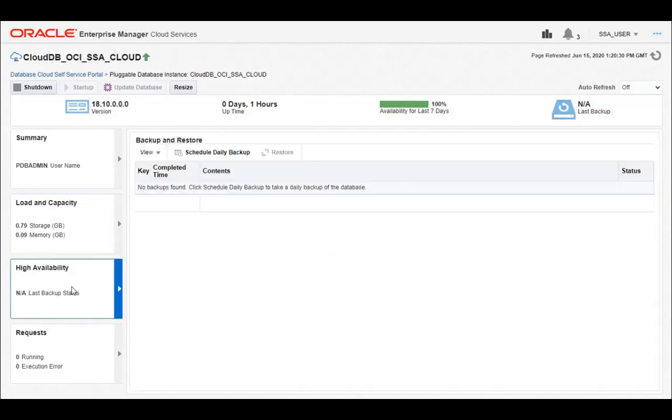In the High Availability tab, the user can schedule the backup and restore at a later point in time. And one of the most important features available for self-service users is to scale up and scale down the size of the PDB depending on the resource requirement, which can be done by clicking on the Resize button.